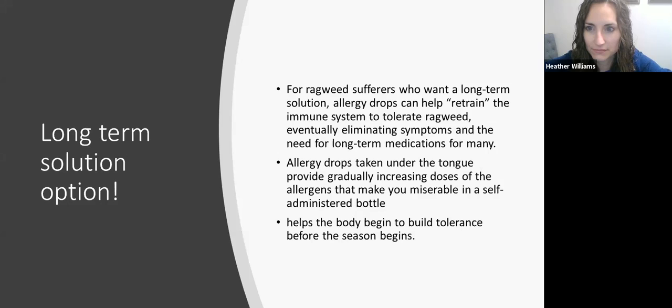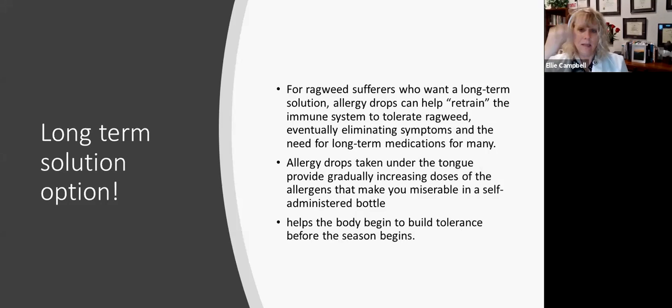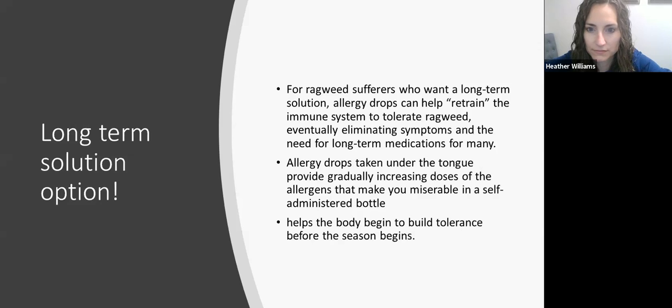The oral airway is connected to the nasopharyngeal airway, is connected to the bronchial airway, is connected to the lung airway. So it's one whole airway, and by controlling nasal symptoms, we can often control lung symptoms. So for those people who are allergy asthma sufferers, we often find these allergy drops can improve asthma as well.